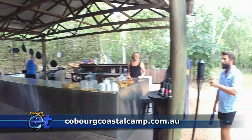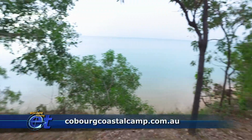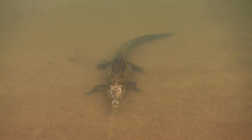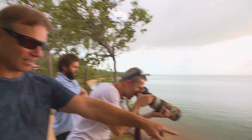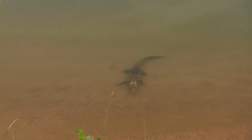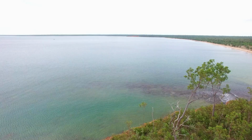This is Cobourg Coastal Camp, where your unique wilderness experience can start within metres of your safari-style camp. Well, what about that, hey? We've arrived 2 minutes ago, and this crocodile is sitting right here. Tell you what, you wouldn't want to go swimming up here. But if you're anything like me, you'd want to go fishing out there.